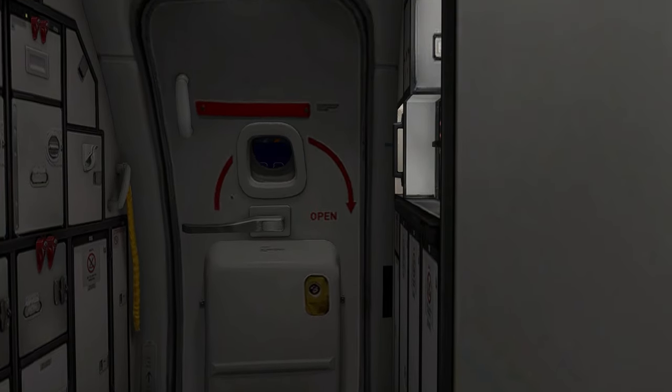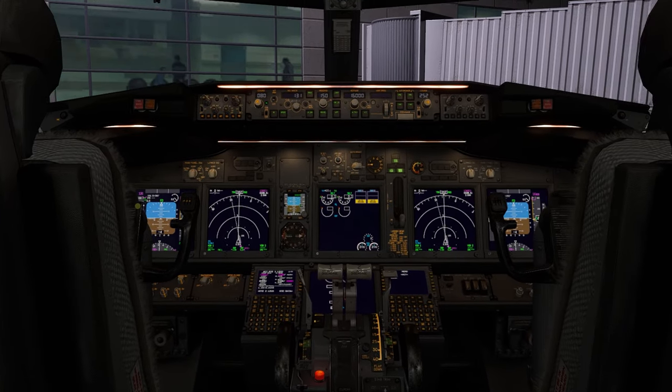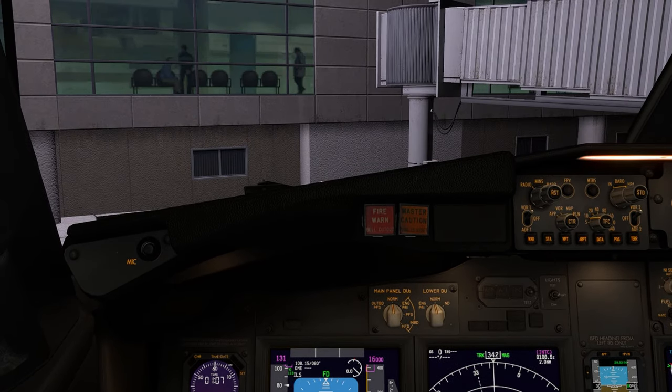Southwest 1229, are we still clear to push back at gate 4? Yes, sir, Southwest 1229, you're pushing back to the reserve. It looks like there's some ground crew telling us there's somebody behind us. I can't see back there, but when able, go ahead and push back. When able, push back, Southwest 1229.